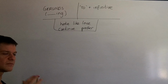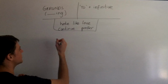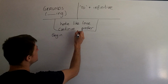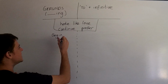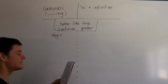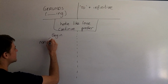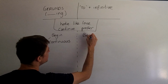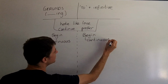However, some verbs you use gerund sometimes and to plus infinitive in other times. For example, begin. Begin we use as a gerund in non-continuous tenses. And it's to plus infinitive in continuous tenses. What do I mean? Let me show you with some examples.